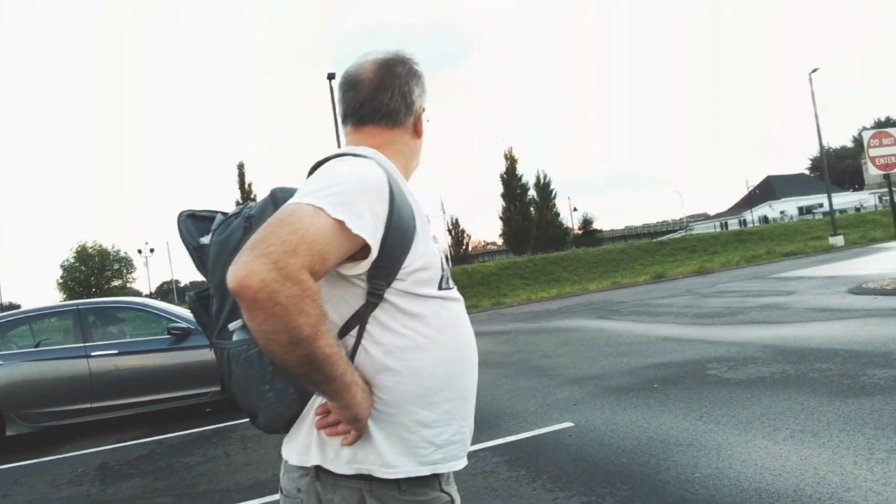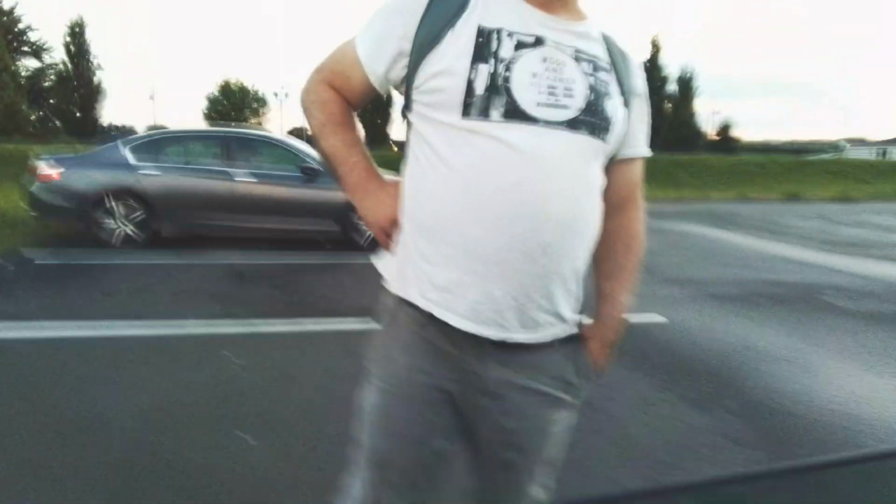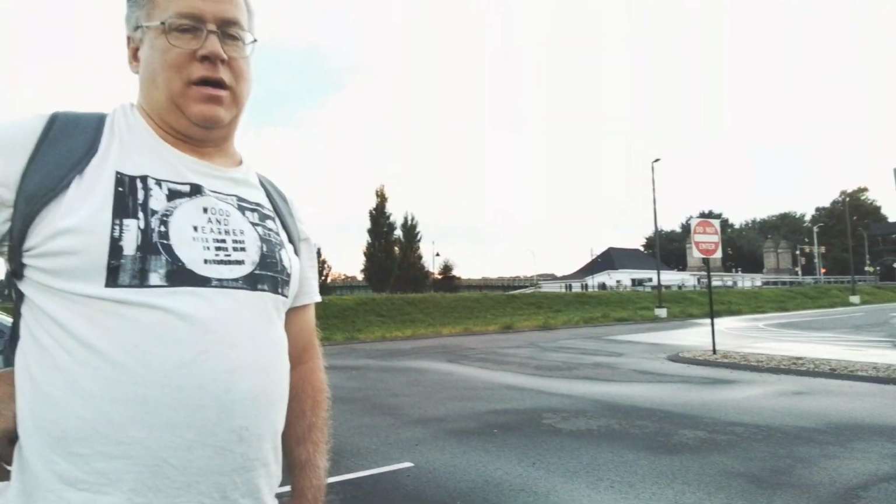There's columns on one end. We'll see if there's columns on the other end, see if there's plaques or anything to tell us more about it, and tell us about the bike path that's there. The extension of Springfield Riverfront Park is right up here with a beautiful bike path.